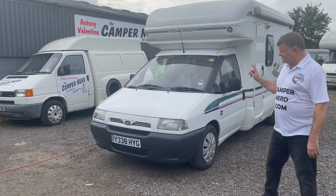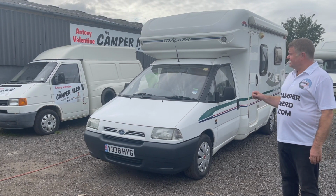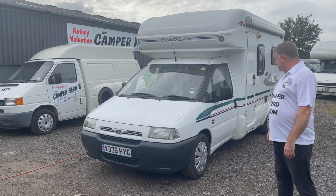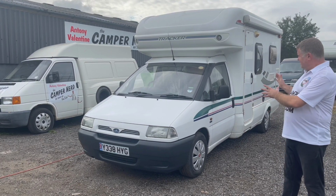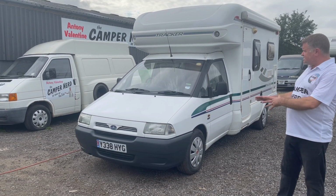Today I'm going to be showing you around this 2001 Autotrail Tracker. Quite a rare thing indeed. I think in all my many years in the industry, I've only had one or two of these before. Very rare. Autotrail made this very compact unit on the Fiat Scudo front, 1.9 turbo diesel. It really is as near as a TARDIS as you will get.